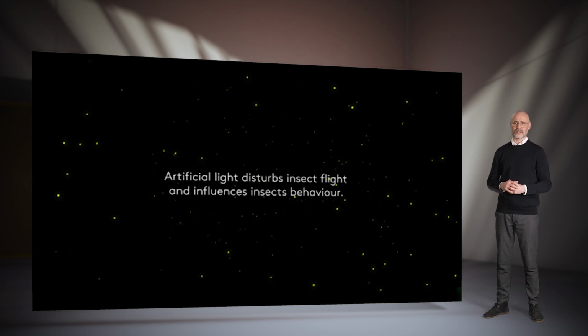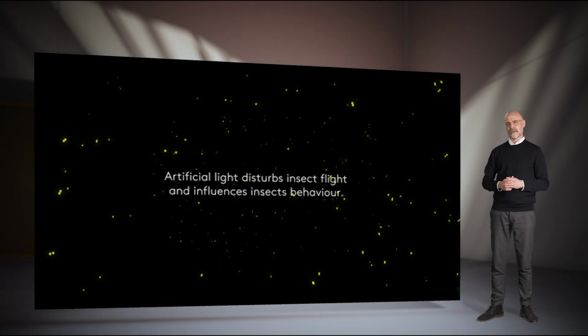In recent years, it has also been recognized that artificial lighting also plays a role in insect mortality and that there is a correlation between the brightness of a region and the decline of various insect groups. Among other things, artificial light also disturbs insect flight and affects the natural rhythms and behaviors of insects.